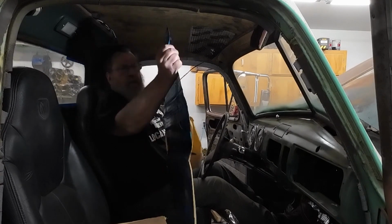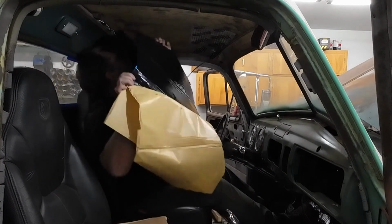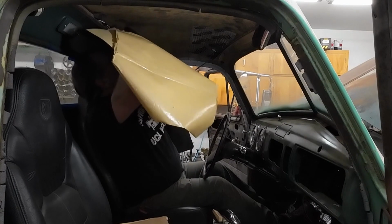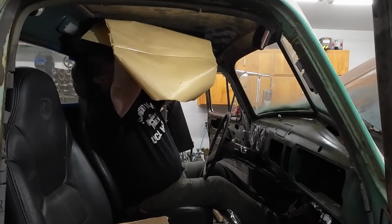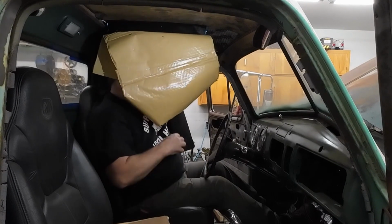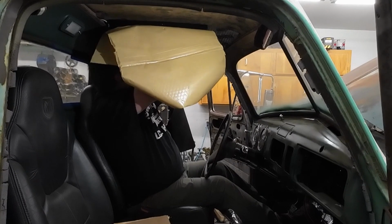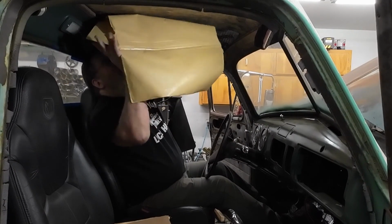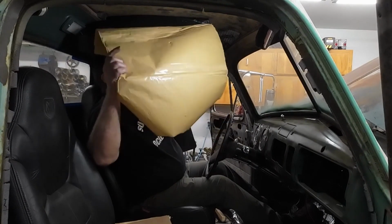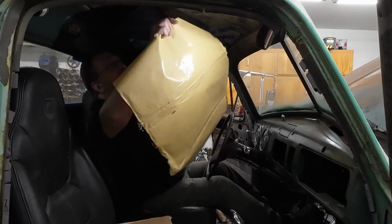This stuff, big sheets. Big, big, big. As long as I don't get it stuck in my face, I'm okay. That's overlapping. I don't care. I'm not having fun. I just want to get it done.